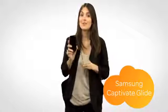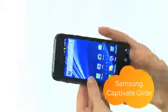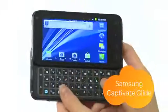If you're looking for a physical keyboard, you might want to take a look at the Samsung Captivate Glide. It comes with a side-slide keyboard and a 1 GHz dual-core processor at 4G speeds.